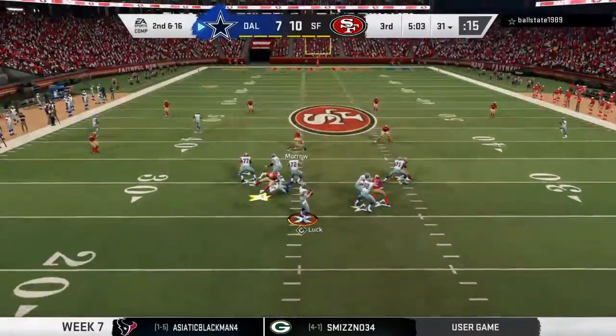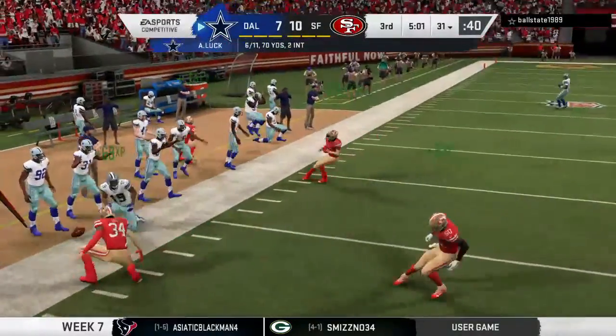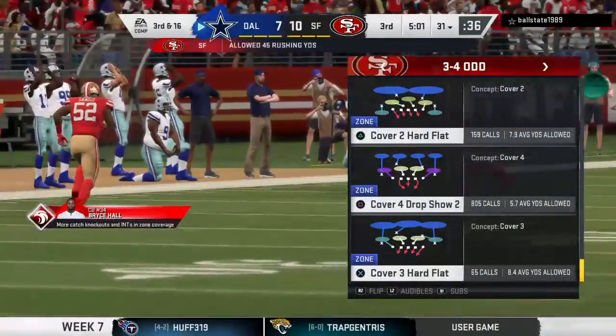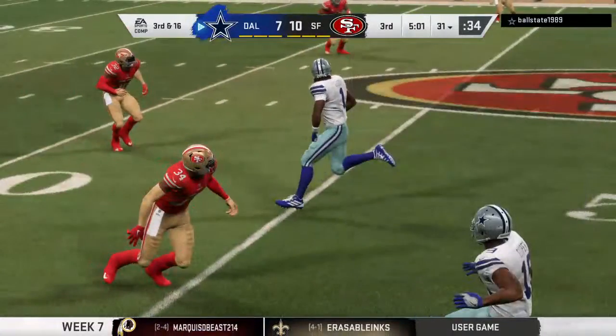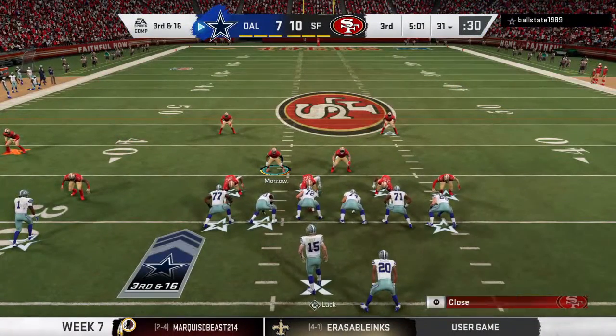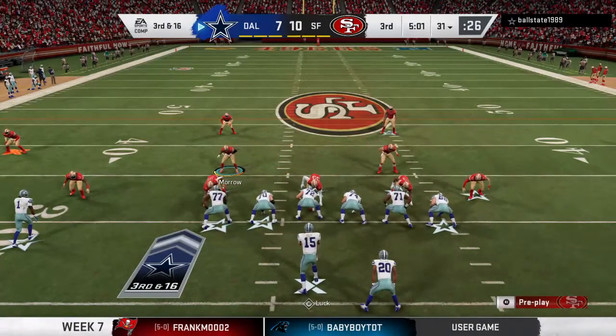They'll fake it. Now Love. And that's going to be incomplete. A lot of contact, no call, and it's 3rd down. Those passes out that far wide always make you hold your breath a little bit. Felt like it was in the air for a while. What it does is it allows a defender to gain some ground, come from a long distance, and have a chance to affect the pass.